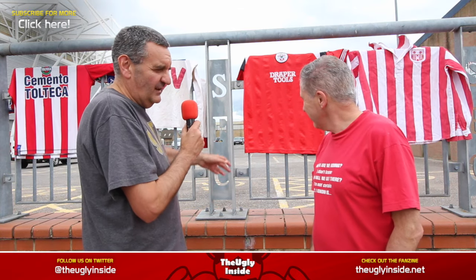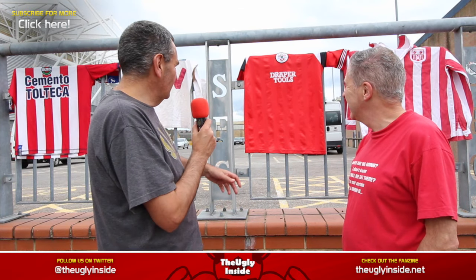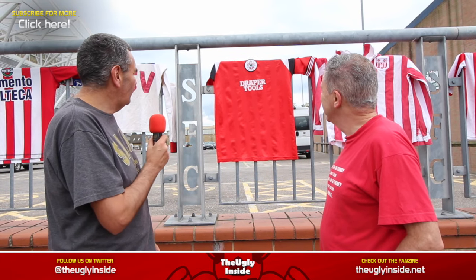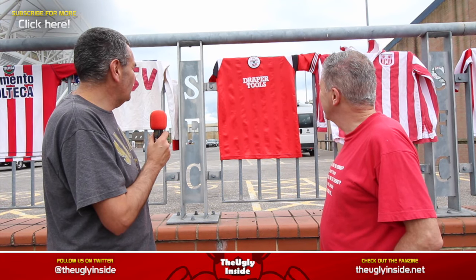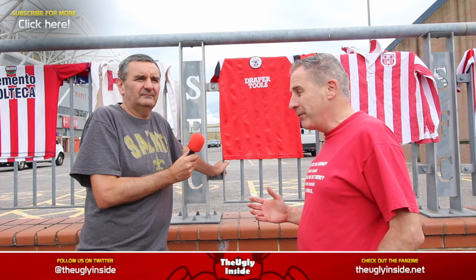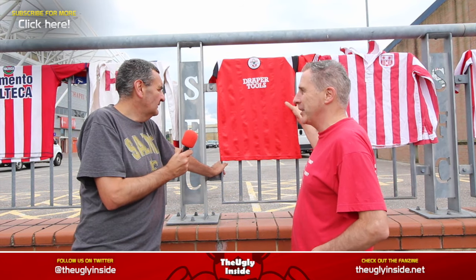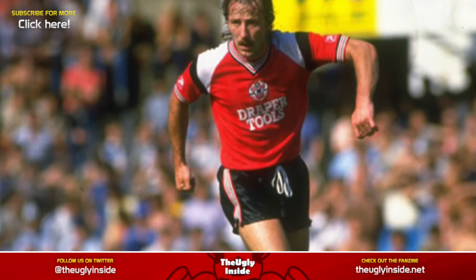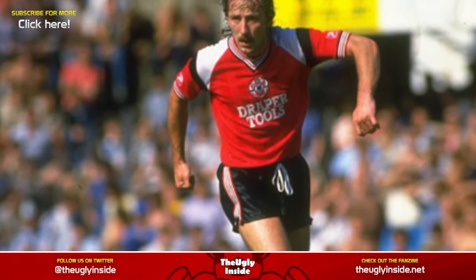Looking at the first, this is not in any particular order of course, but this is the shirt from 1985-86. Would that be, Clive? Well, I think with all of them you associate players, and I'll go with Jimmy Case with this. This is a Jimmy Case shirt, because I think this was the centenary season. The clue was in the badge. It changed to the badge with centenary year.